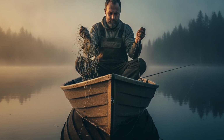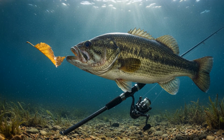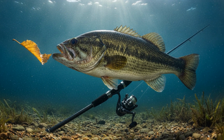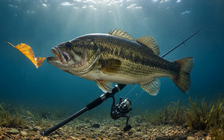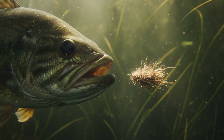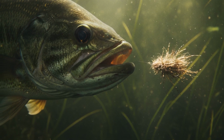But you have to ask yourself a very serious question. Are you out on the water to look professional, or are you out there to catch fish? The fish do not care how much your rod costs. They do not care how smooth your drag is. They only react to what is happening right in front of their faces.